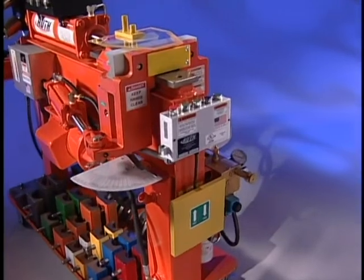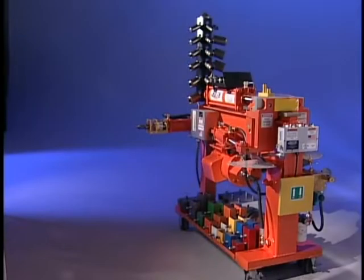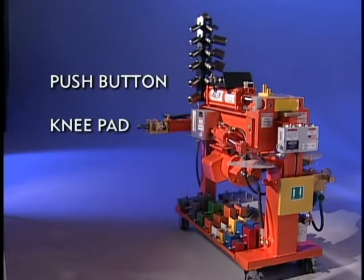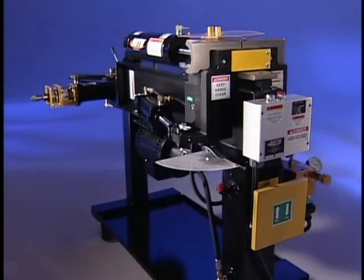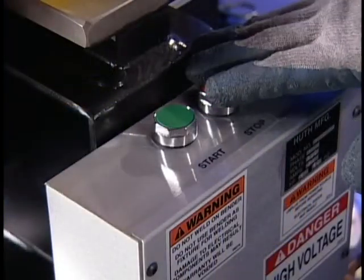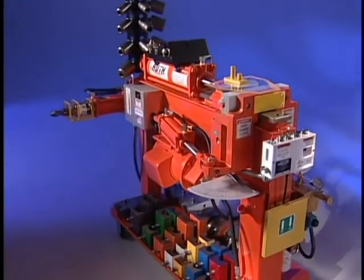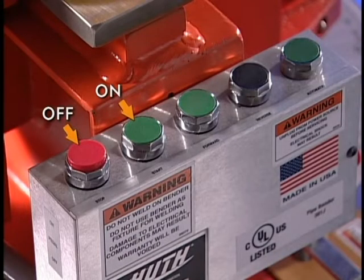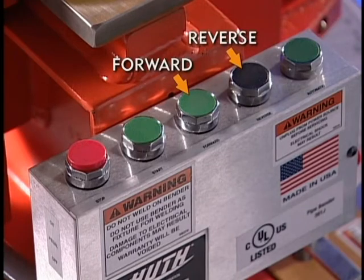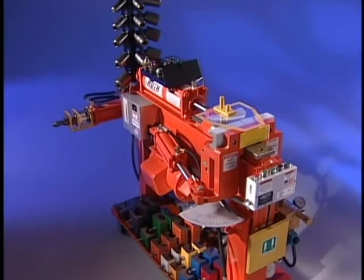This is the front of the machine, where you'll find the controls and do your bending. There are three types of controls: push button, knee pad control, and semi-automatic. Huth model 1600 and model HB10 have on and off push buttons and a knee pad control. Models 2806 and 2008 have a knee pad control, as well as on, off, forward, reverse, and automatic push button controls. Model 2008 adds an auxiliary on-off switch located at the swedger box.